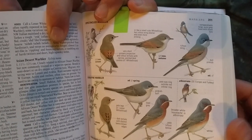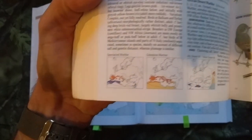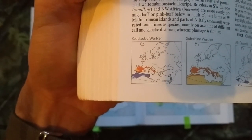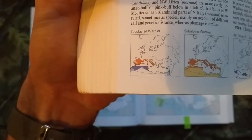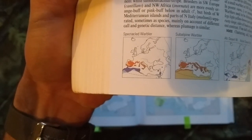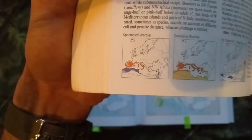Let's suppose you want to look for this bird, you usually have the information provided by the Collins, which is a map. So you'll find that the breeding range is taking nearly half of Spain, but where in Spain? Spain is a big country. Where are you supposed to go to find this bird? Or if you want to go to Italy or to the southern coast of France, then compare this map with this one.